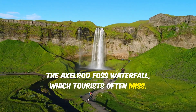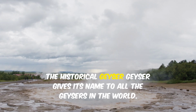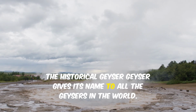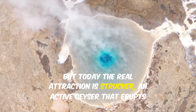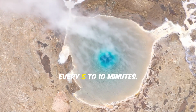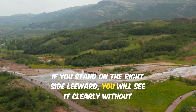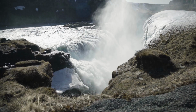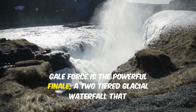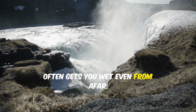The area is easy to walk in, and the most pleasant, quieter spot is around the Öxarárfoss waterfall, which tourists often miss. Geysir is a geothermal field where the earth boils. The historical geyser Geysir gives its name to all the geysers in the world, but today the real attraction is Strokkur, an active geyser that erupts every 5 to 10 minutes. If you stand on the right side, leeward, you will see it clearly without the steam obscuring the column of water.